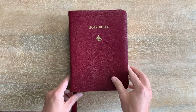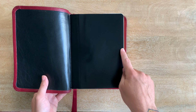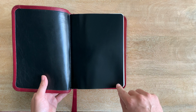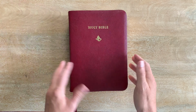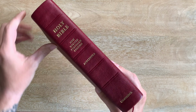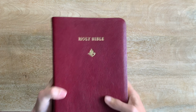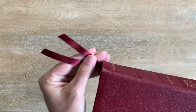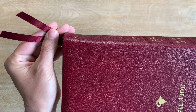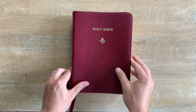As far as size goes, this Bible is 6 1/8 inches wide at the text block and 8 1/4 inches tall. So it's the exact same size as the other one, but it is a little bit thicker because of the Apocrypha. It's about 1 7/8 inches, so just a hair under 2 inches thick. So it's a good sized Bible. I really like it. By the way, it does come with these two burgundy ribbons that match. There you go. You can kind of see it. It's really, really great color.